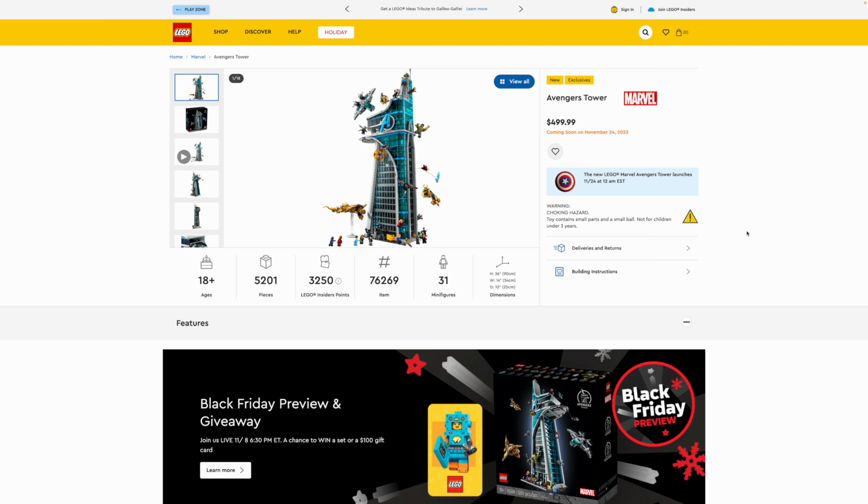I just started building Gringotts from the Harry Potter line, and I also think that that set is perfect. And to me, it's just insane that Harry Potter and Marvel are my two favorite LEGO themes, and like 2 months apart, we're getting the greatest sets that I think have ever come out of those themes. So I'm really excited, as you can tell.